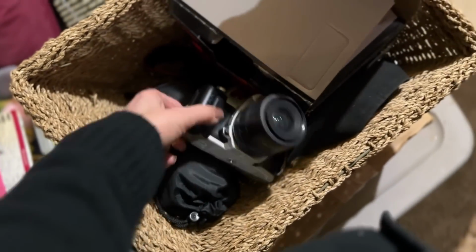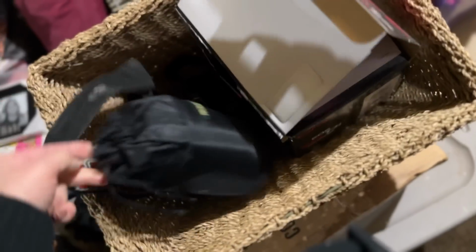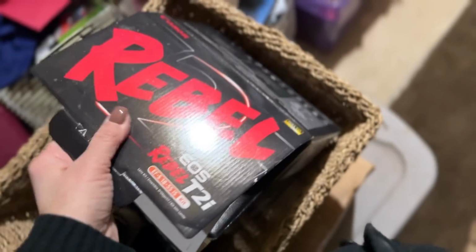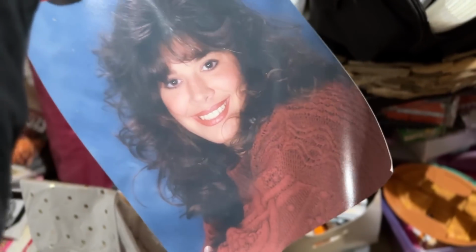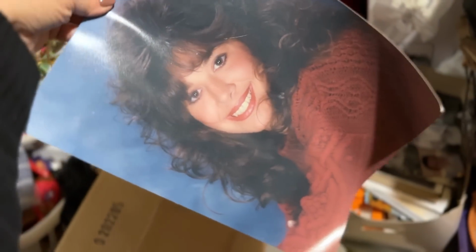This is my Pentax. Oh my gosh, ZX50 Pentax and a really expensive lens just sitting in this back room. I have a thing for cameras, but then once I move on to a new one, I don't go back. These are all photos. Oh my God, look at my college photo. Is that hysterical? Why did I get a picture this large? And why is my hair so big? I have a smaller version of this upstairs. I'm sure you guys have seen.